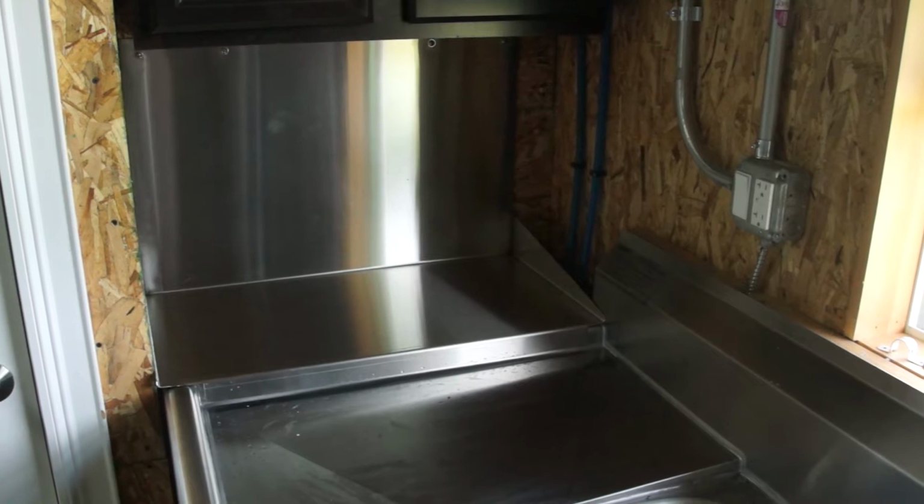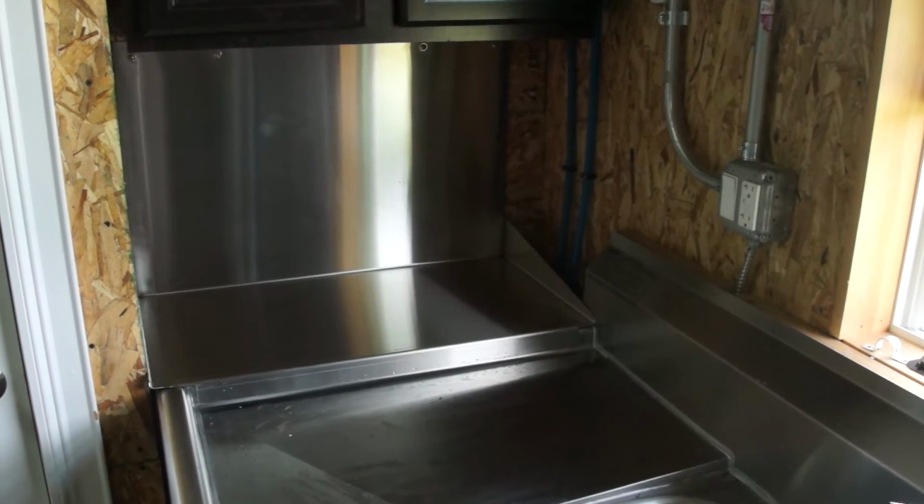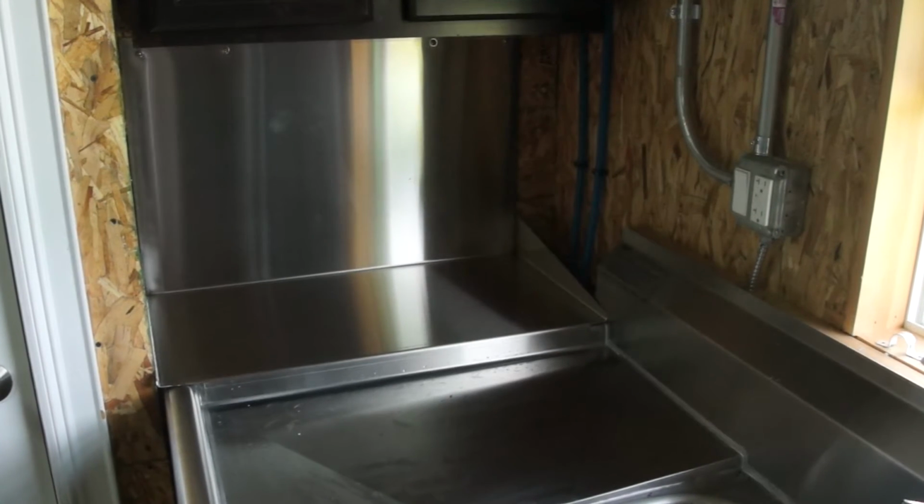New shelf here installed on the sink. Really pretty heavy. Oh, here's more tape. Green tape. Stainless steel.